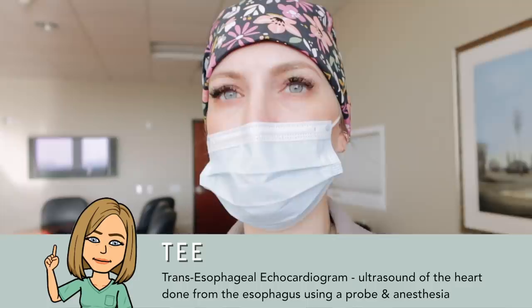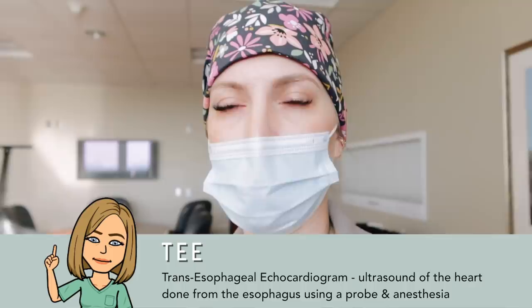Sometimes, in order to see parts of the heart that we can't see when the probe is external on the chest, we need to do something from the inside through the esophagus. It's really cool because there's an ultrasound probe that goes into the esophagus and can look at the heart from behind it. For example, if we're looking for blood clots caused by atrial fibrillation, before we fix the atrial fibrillation, we need to make sure there are no blood clots there that might get pushed out into various parts of the body, causing problems once we fix it, if that makes sense.